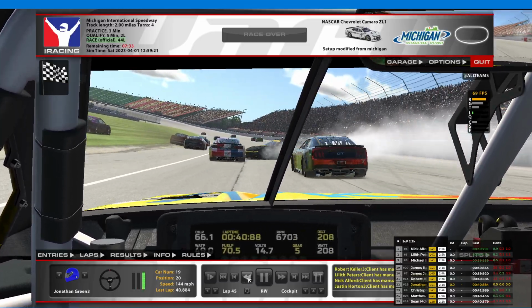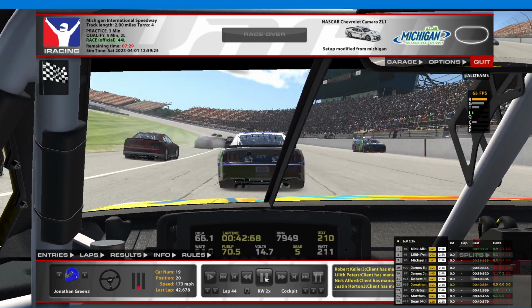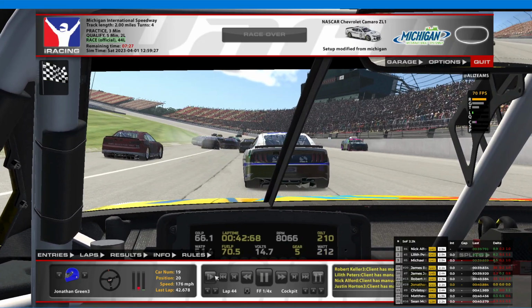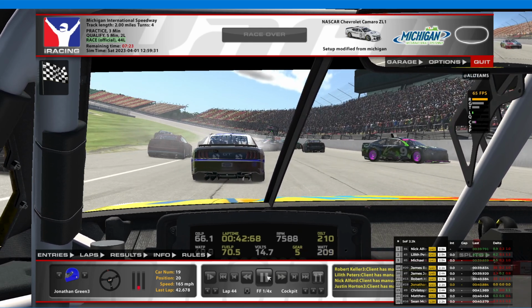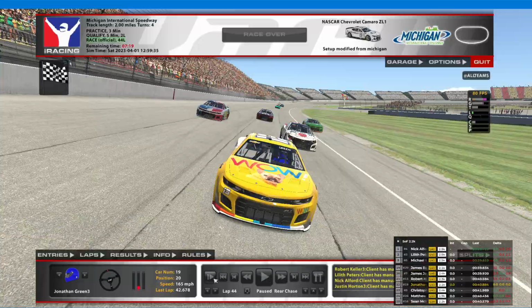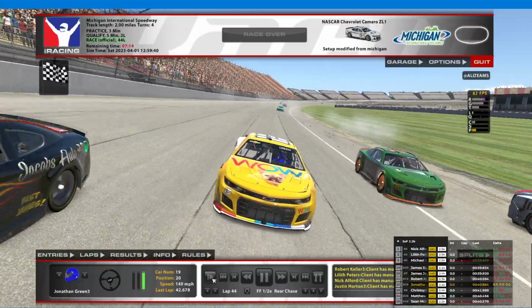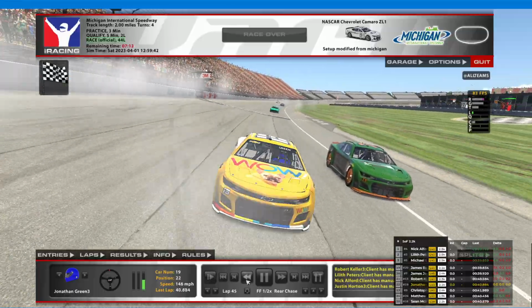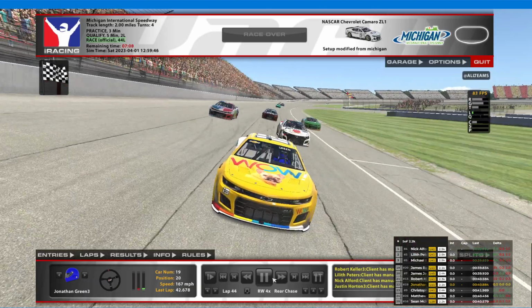Well, I might have had, I got 2 more spots, but I didn't have to. If that guy stayed up against the wall, I could have hammered on it there and stayed. Did anybody else pass me in this moment? After I hit him, lost 1, 2, 3. I lost 3 spots. Lost 3 spots because that guy came down the track.